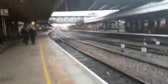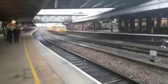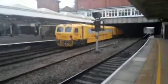Well, what do we have here? Is that the pair of Tampers from before? It is, heading to Nottingham Eastcroft. No, it's not. It's not. GBRf 97502. I'm gonna make this train.